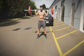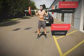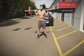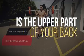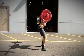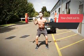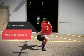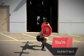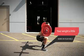To do this correctly, you want to start by placing both your hands a little wider than shoulder width apart on the barbell. Then get your head under the bar and rest the bar on your traps, which is the upper part of your back. You don't want to rest the bar on your neck. As you bend your knees and squat down, you want to make sure that you're sticking your butt out and your chest out to protect your lower back and maintain a neutral spine. As you're lowering yourself down, you also want to make sure that you're sticking your butt back and keeping your weight a little more on your heels rather than your toes.